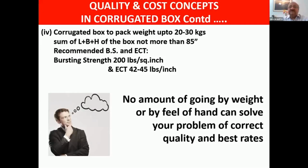Now the last, which is for very heavy boxes and very big boxes. I think there is a typing error here. It will be 275 lbs. Please correct it. The ECT is 42 to 45, or even with 200 lbs, this is okay. 200 lbs is okay. ECT is high in this case, 42 to 45.